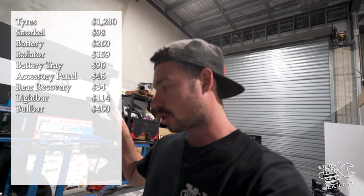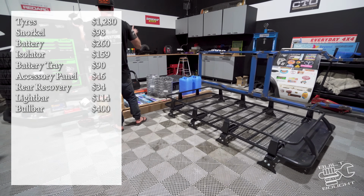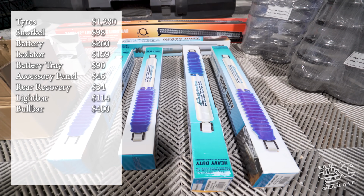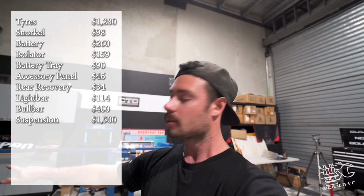Suspension, so we've gone a very basic Superior Engineering 2-inch lift kit. That's all you need for four-wheel driving. That'll fit the 33s. And that is a 2-inch kit with coils, springs and dampeners. That kit was 1,500 bucks. Again, tires and suspension, crucial. So they're the expensive things, but well worth it.